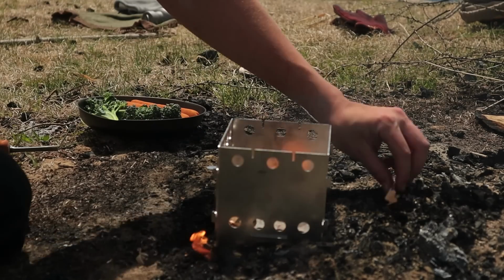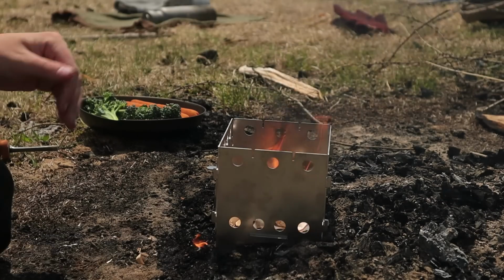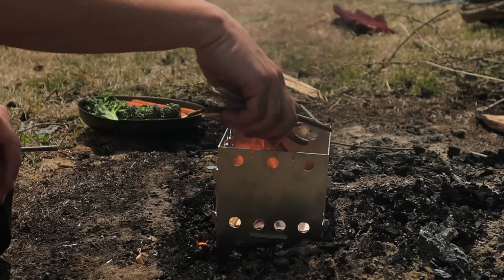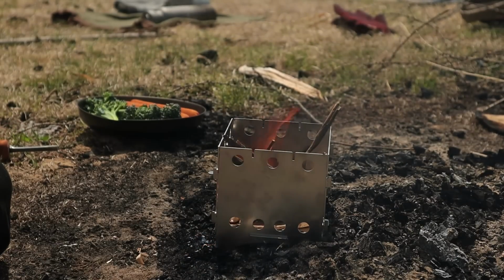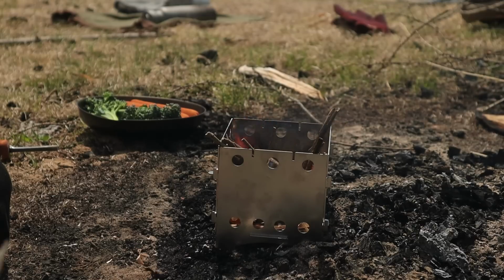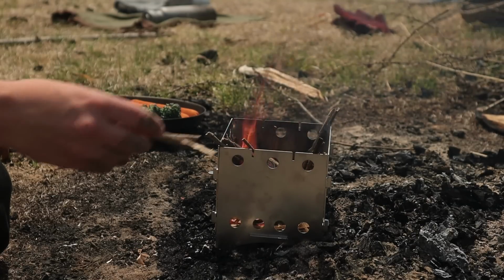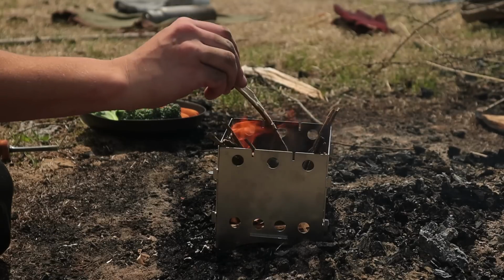That was dicey. Okay. Well, I basically just grabbed fire with my hand.